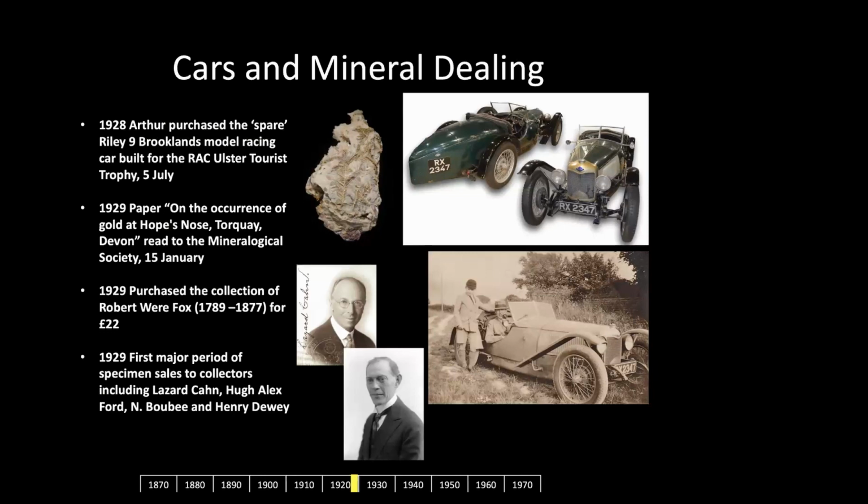The following year, he got involved in the occurrence of gold at Hope's Nose. This had been found originally by Professor Gordon from the University of London, and Russell picked it up and really sort of made it his own. I'm sure some of you will have specimens of this rather beautiful arborescent gold that's been etched out of the calcite matrix. Later that year, he got the third Fox family collection. You remember that I said there were three, and he purchased that for £22.